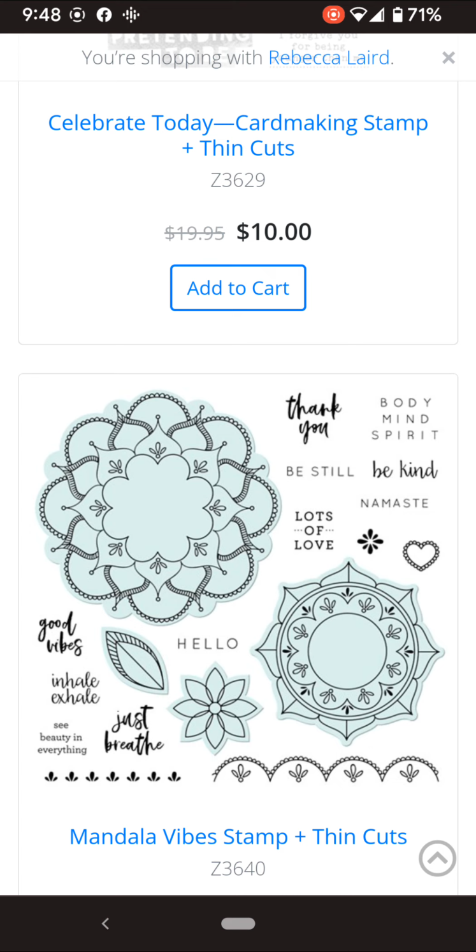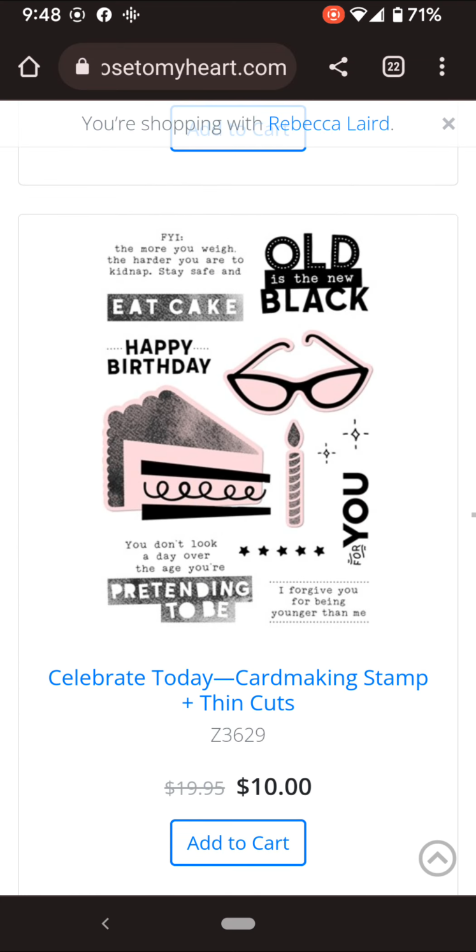Now we get to the thin cut section, and these are the most reduced. There's incredible deals up to 60% off. Many of these are 60% off. So all of these on the thin cut and stamps, you can see anything that is shaded a different color means there's a thin cut that matches.